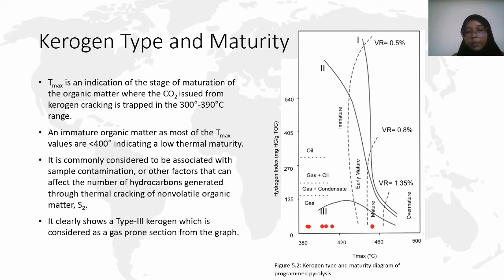So to determine the kerogen type and maturity, I've plotted the diagram as shown on the right side, HI versus Tmax. Tmax is an indication of the stage of maturation of the organic matter, where the CO2 issued from kerogen cracking is trapped in the 300 to 390 degrees Celsius range. For immature organic matter, as most of the Tmax values are less than 400 degrees, it indicates a low thermal maturity. It is commonly considered to be associated with sample contamination or other factors that can affect the number of hydrocarbons generated through thermal cracking of non-volatile organic matter. So it is clearly shown from the graph that type 3 kerogen, which is considered gas prone, is present.